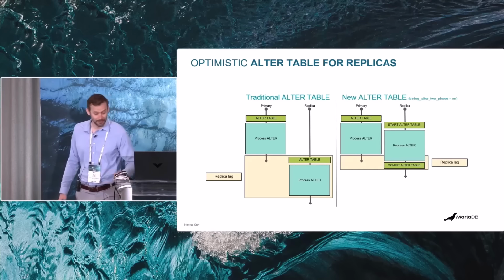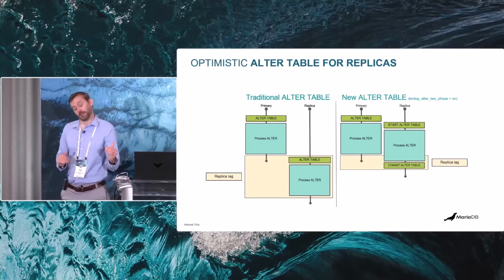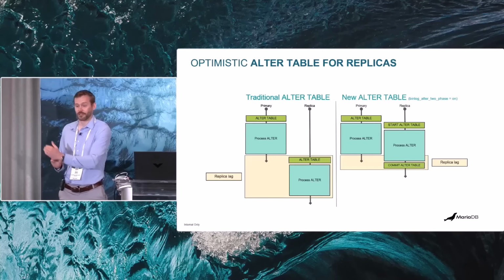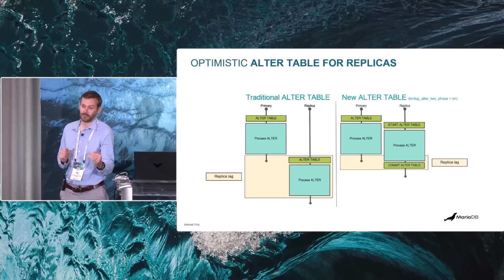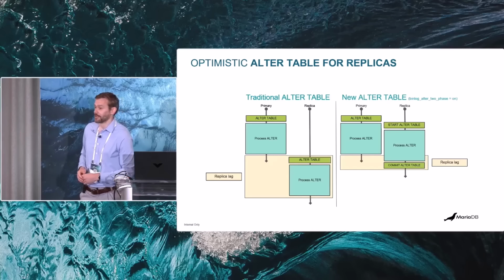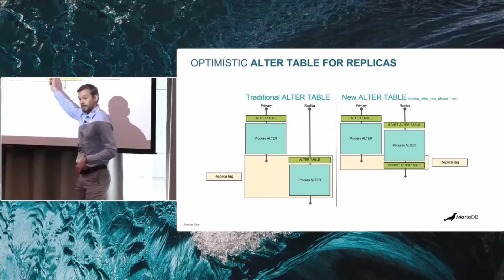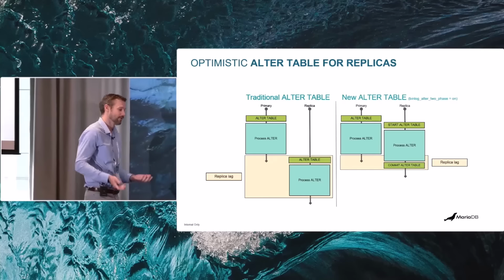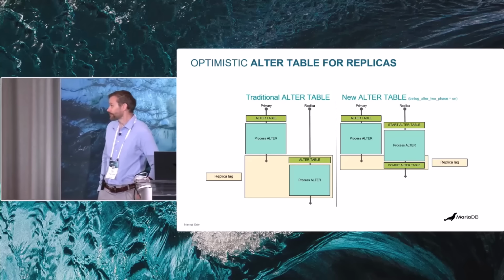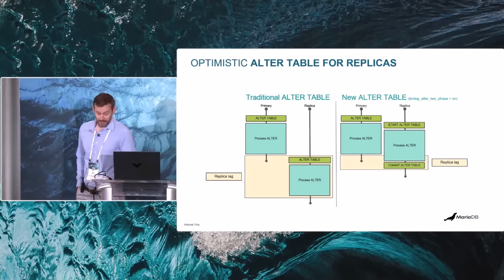So the new feature we have is called optimistic alter table, where basically when you start your alter table on your master, it replicates that, and the replicas will also start the alter table. Then when you're finished on the master, you send this command, hey, we're done. You can commit on the replicas as well. So the lag of the alter table is minimal. There's basically no added lag. You don't have to wait 2 times for the alter table to finish. And in case the alter table fails on the master, we will of course not send a commit, but we will also abort on the replicas. So you don't get weird inconsistencies either. This is a really simple feature actually, but also really cool and helps a lot of use cases. This is one of my personal favorites.